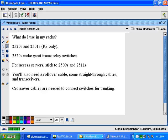If you want to see the difference between AUI and Ethernet, do a search engine search on that, and you'll see why you need the transceiver. But again, they're about $10 a piece. You'll need some straight through cables. If you have multiple switches, if you're fortunate enough to have that situation, and you're going to connect two switches for trunking, keep in mind that you will need some crossover cables.